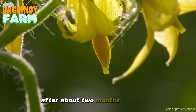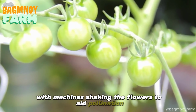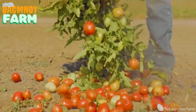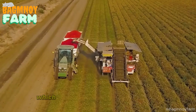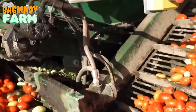After about 2 months in the field, the tomatoes enter the flowering stage, with machines shaking the flowers to aid pollination. Successfully pollinated tomatoes are ready to harvest in roughly 50 days. During harvest, the plants are covered in bright red fruits, which can be separated with a gentle shake. Each moo of land can yield over 10 tons.